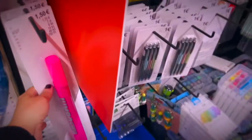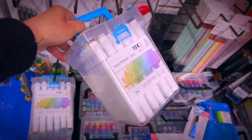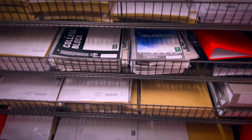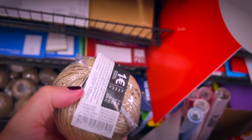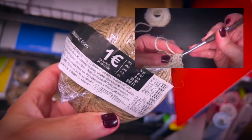Very irrelevant, but how cool is this oversized highlighter and this pen here? This is a very good offer for 15 euros if you like colored felt pens. In Switzerland, jute twine is very expensive and not used for packaging anymore, so this one is a very affordable version for 1 euro. This is nice if you want to make your own soap bag.